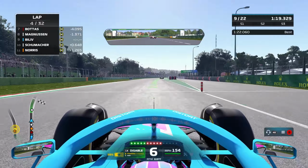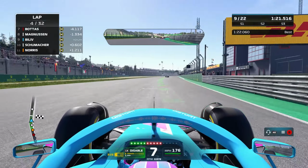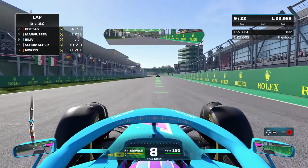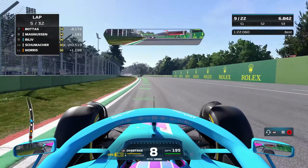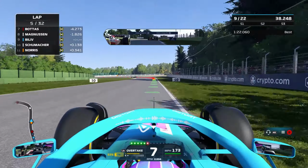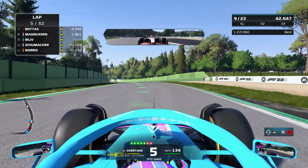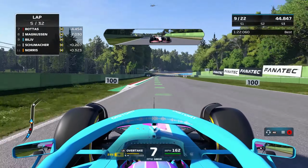Oh, and it's actually Schumacher that's behind me now, not Norris. I assumed it was Norris, but ERS along here, but I'm going to have to stop doing this at some point because I'm already very low on ERS. Mick's going up the inside of me here, is he? He's not actually gone through. I thought he was going to, or at least come alongside me.